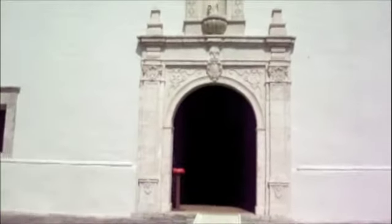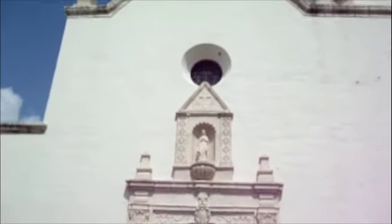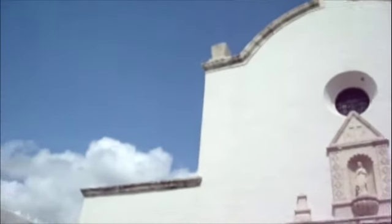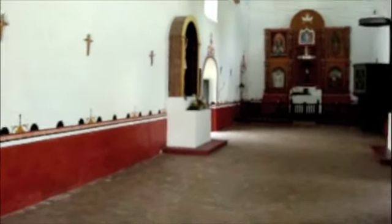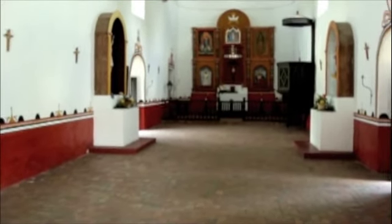We'll be entering the church here. I just wanted to get the facade and the beautiful sculpture work up in the front facade of the building. A rose window, very typical of the Spanish colonial mission style. Arches. We're in the main chapel here. You can see it's got a high ceiling and an altar. This is very typical of the Spanish Catholic Franciscan mission of the period.